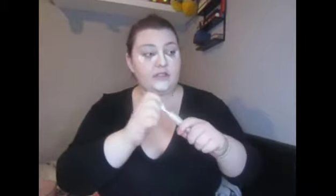I do like to put loads of concealer on my chin as well, and literally all down my nose. And then I do a, I don't know how to explain it, it's kind of like a V and then a line in the middle on my forehead, in between my eyebrows. Then I just go back in with my beauty blender and dab that all in, like so.